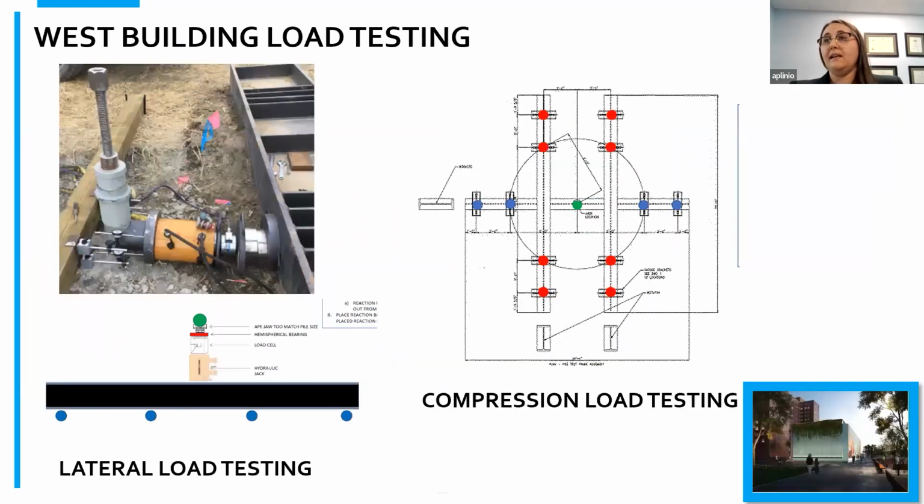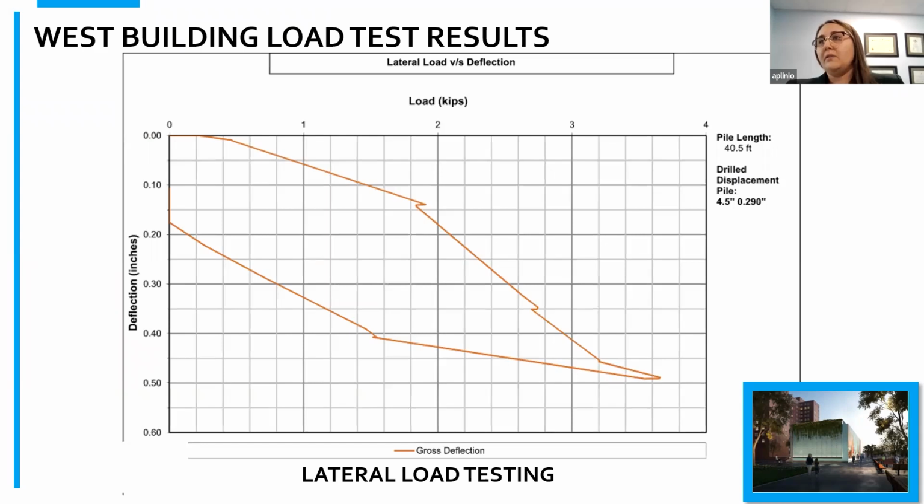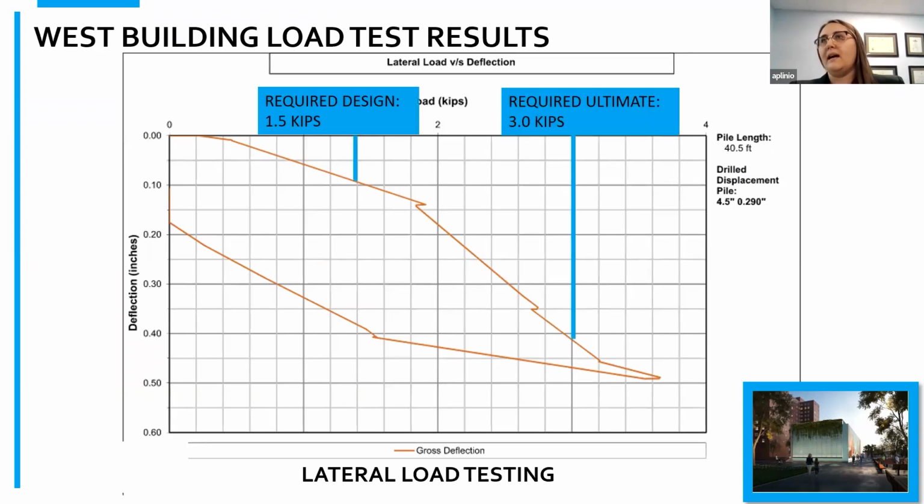We then came in and performed lateral load testing and compression load testing. For the lateral load test, we tested it to a little bit more than 2 times the required capacity. We were supposed to go to 3 kips, but we overshot a little bit. But even so, at 3 kips, which is the ultimate capacity, we were at about 0.4 inches of deflection. And at our ultimate, which was about 3.5, we were still under 0.5 inch of deflection.